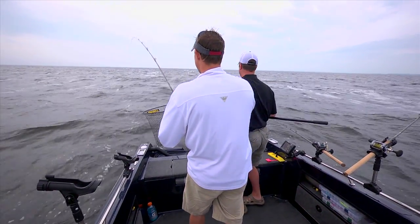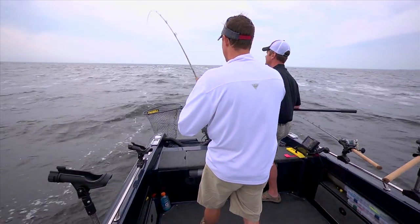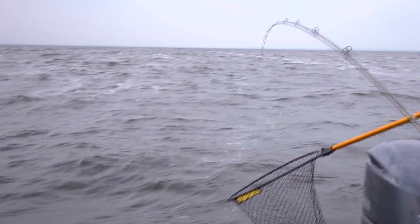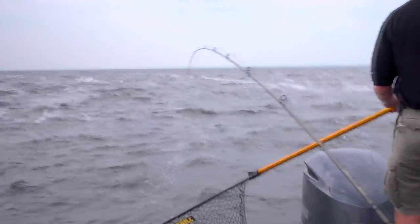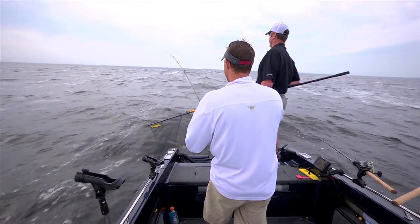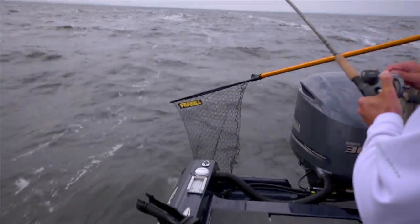If you grew up fishing rocks, you grew up fishing break lines, to come out here and do this sometimes can be a little intimidating. It really is not that much more difficult. You just kind of have to come out, you work a little bit. Once you find a school of fish, this can be just fantastic.